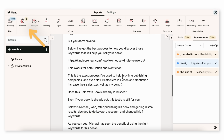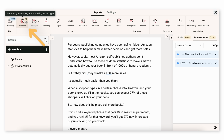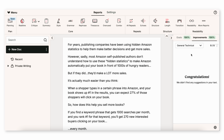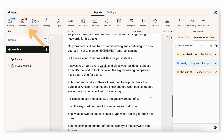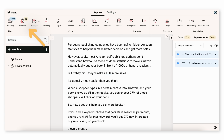For example, if you're writing a blog post, you could use casual. If you do, the word editor doesn't recommend complex or big words. It also allows for some of your more relaxed word fragments. However, if you want to write some more professional nonfiction books, you could use a style like technical. Depending on the audience you're trying to reach, you could shift the style and the word editor will give you more appropriate editing suggestions.